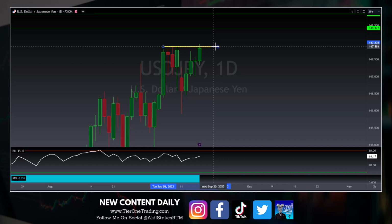Because we don't have a higher high, higher close on the daily, that never opens up the path to me looking for my pullback trade. So this is a no trade for me until that level is broken or violated, I should say. So I have to wait a little bit longer for that.